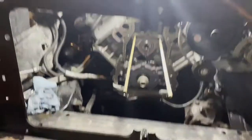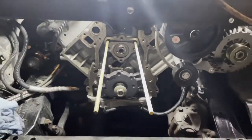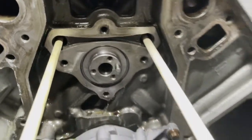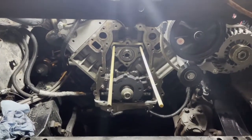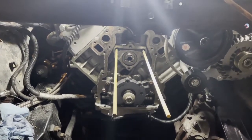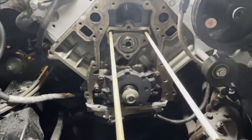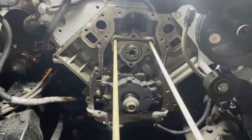But yeah, cam is in. I feel like I got something on my phone camera lens. Probably need to clean this thing off. But yeah, notice how I put that little dimple on the same side. It was on the right side right about there. That's just for reference. Now I need to get the cam gear and the chain back on. Well, first, I need to pull these dowel rods out, and then we'll get the cam plate on there, and then start working on the cam gear and chain.